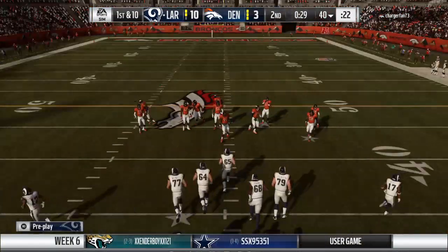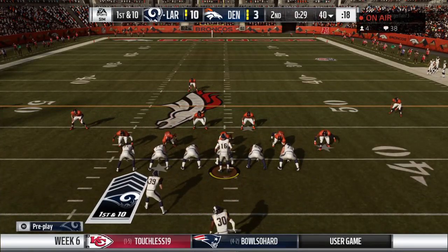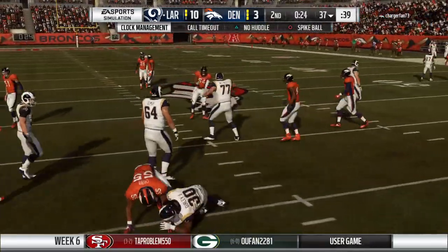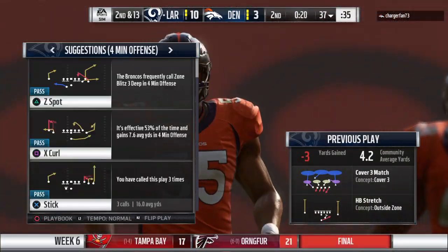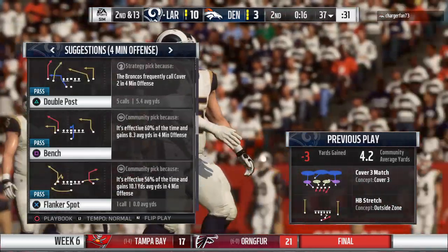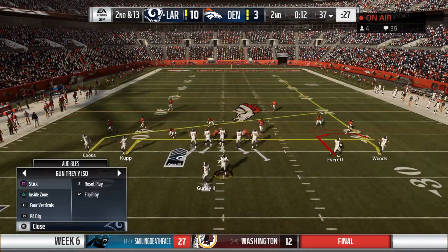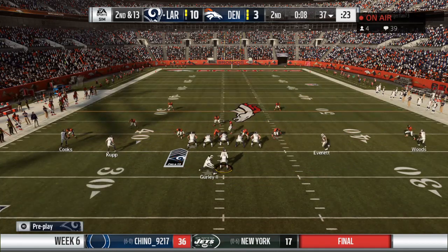So good field position for the Rams as they come up 1st and 10. Here comes carry number 10 for Gurley. And he is met quickly in the backfield. Down he goes, folded like a lawn chair. I know the scouting report on him is that he doesn't possess the eye discipline to be an elite linebacker. And what that means is his ability to read, react, and make a play. But on that one, he looked like one of those guys.